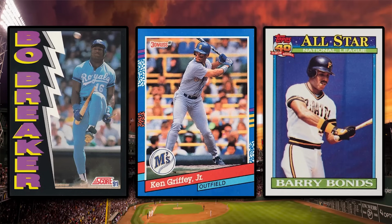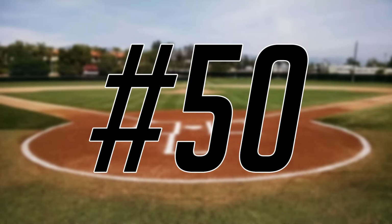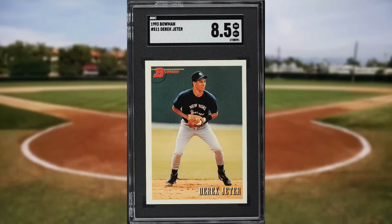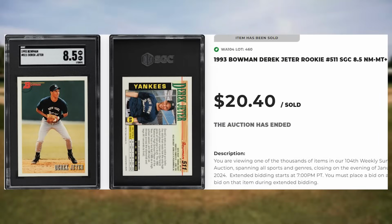Hey, what's up guys? Steve here, and today we're going to take a look at the 50 highest selling 1990s baseball cards from the PWCC weekly auction that ended on January 14th. And we'll kick today's list off at number 50 with this 1993 Bowman Derek Jeter rookie, card number 511. This rookie was in a SGC 8.5, and it sold for $20.40.